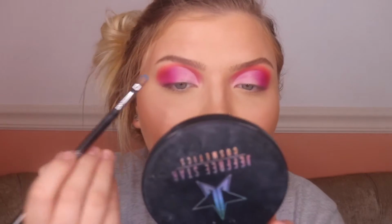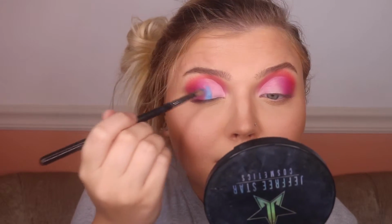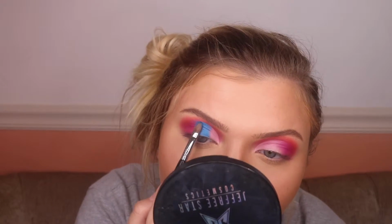Okay, so now I'm gonna take that Splash shade, which is that blue, and I'm going to take that on the brush that I just cut my crease with, because it's such a good flat shader brush. And I'm going to put this right on the lid. Alright, so this is the Splash blue shade, and yet again I'm going to take some pink and just start blending these two shades together on that outer corner.